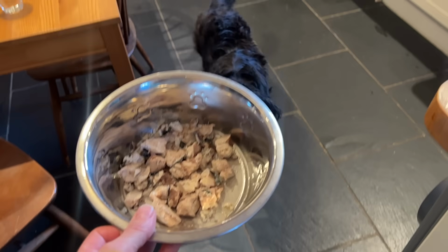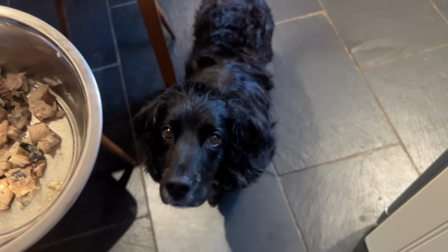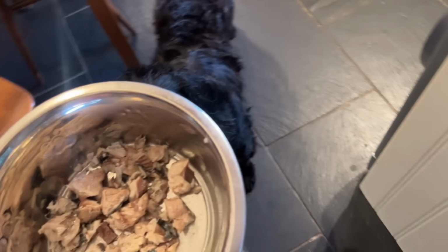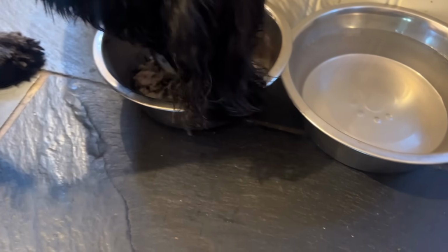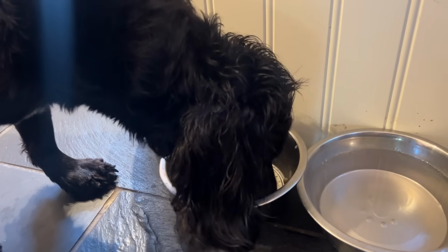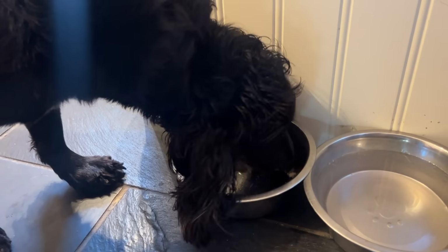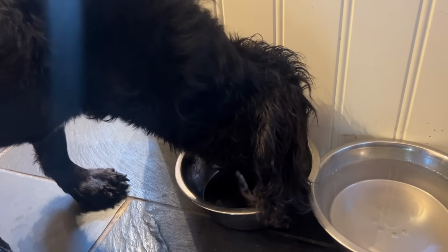Jack! Your supper's ready. Excited. It's mackerel. Ready? Wait. Oh. Didn't wait, did he? He did not wait. In fact, it did not last long. It has all gone. Right, so it's ready too.